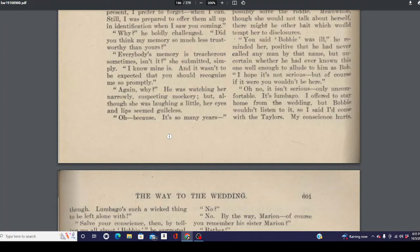He was watching her narrowly, suspecting mockery, but although she was laughing a little, her eyes and lips seemed guileless.